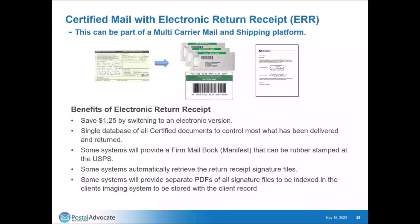Certified mail with electronic return receipt. If you can have these in the same platforms, there's a lot of value to it, because most people are sending green card return receipts. If you can move from green card to an electronic return receipt, which is much easier to fill out, you would either have a cover sheet that goes into a large window envelope or you use pre-printed barcode labels. And then when you want to track the return receipt, instead of getting the green card back in the mail and having to file it and wonder if it came back or not, you can electronically print out printouts that have a copy of the signature. And this is held up in a court of law throughout the US. There's a $1.25 savings switching to the electronic version.